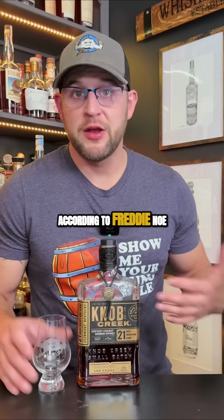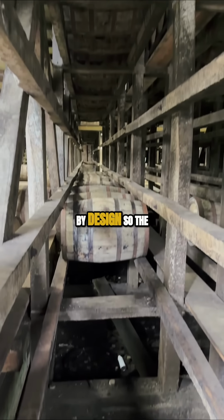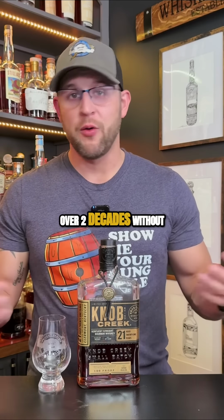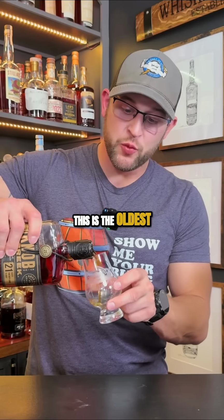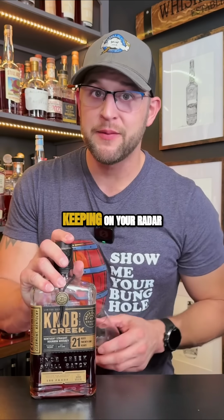Now, according to Freddie Noe, most of these barrels sat in the lower levels of the rickhouses by design, so the whiskey could mature gently over 2 decades without turning into an oak bomb. This release marks a huge milestone for Jim Beam. This is the oldest whiskey that it has ever released, and it does have a price tag of $250 for an MSRP, but is it one that you should be keeping on your radar?